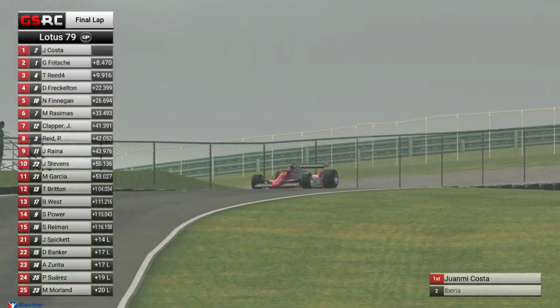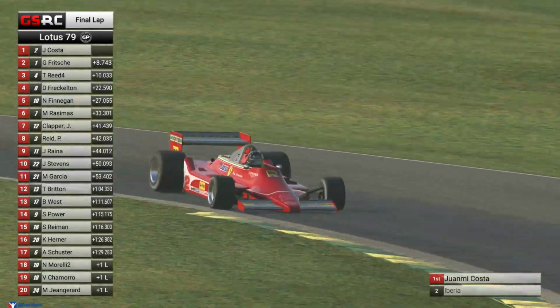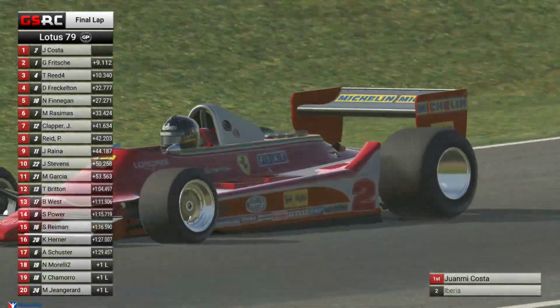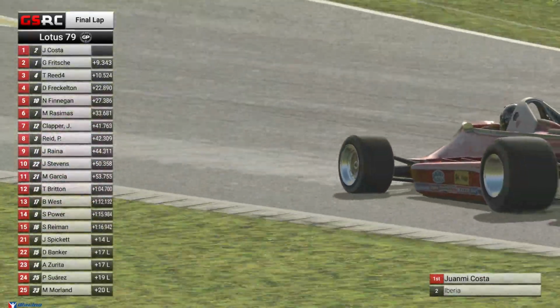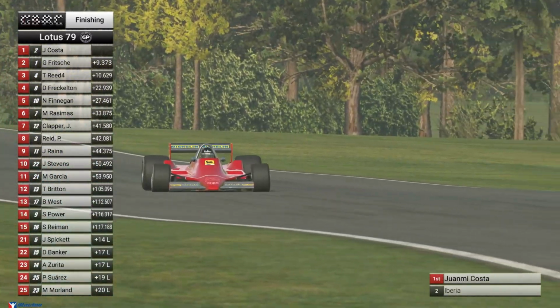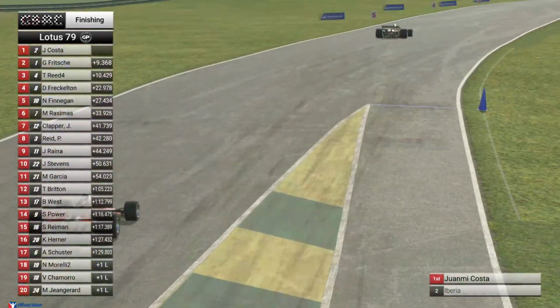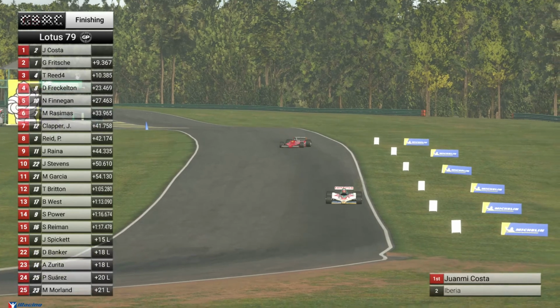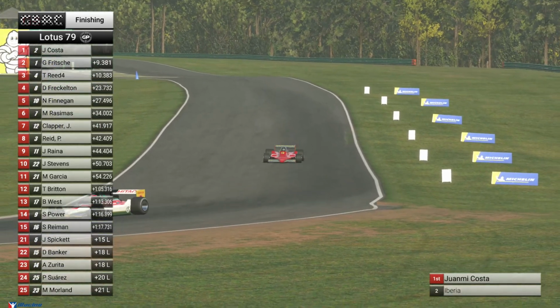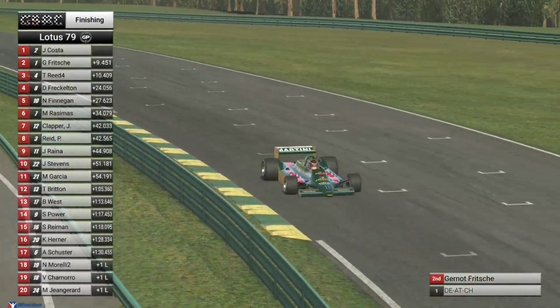Of course, Juanmi finally can say he's done that with a crown to his name now. But as he comes out of Hogpen, all's good in the world of the number 2 car as he takes yet another win and potentially another perfect score here at VIR. Looks like Gernot Frischa is going to come through Hogpen, claim that second place position with Timothy Reed rounding out the podium.